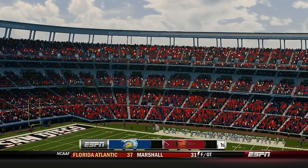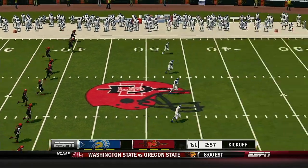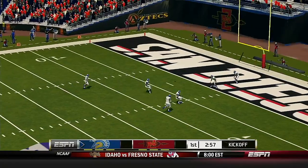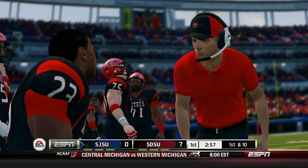Thanks, Reese. 7-0 game here. Looks like they're ready for the kick. He sends this one deep. This one's going to be down in the end zone for a touchback.